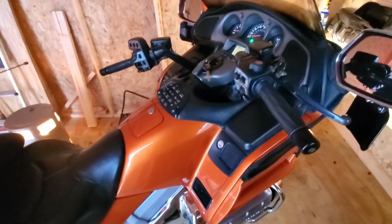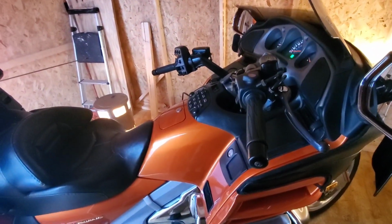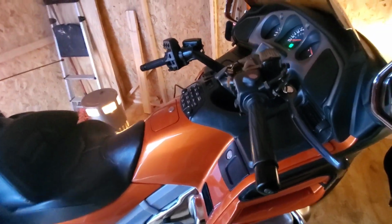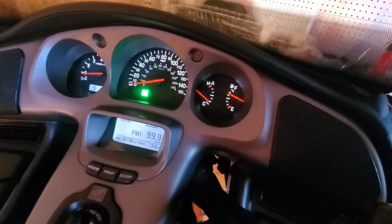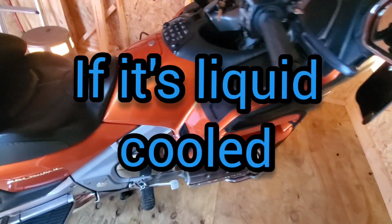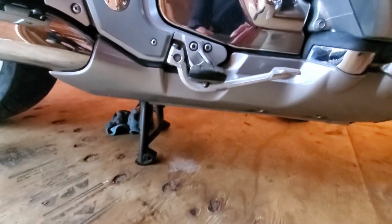I would definitely recommend blue booking the motorcycle before you even go and look at it. Especially, start them up. You're going to want to let them get up to temperature. You want to make sure the fan is running. While you're doing that, you can actually look around on the motorcycle. You're going to want to check underneath, make sure there's no fluids dripping, nothing's wet.